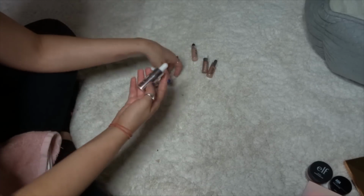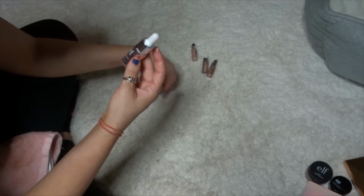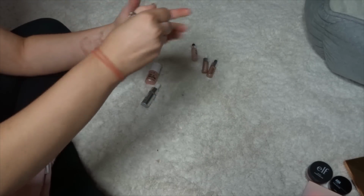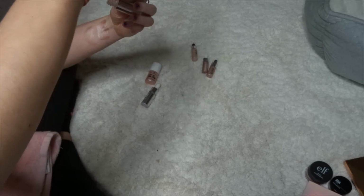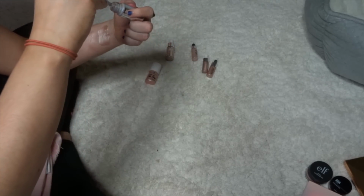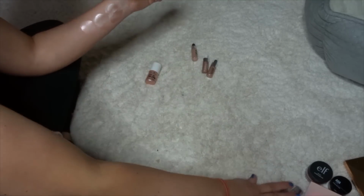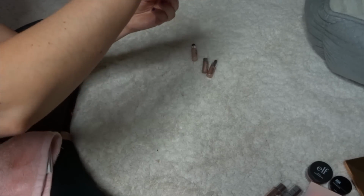All right. Now these two are Smoke and Mirrors Luminizing Drops. Wait, let's see. Oh my god, I think this one dried up. Okay, this one dried up, which makes me think this one dried up. Wow, they just completely dried up. There's nothing in these two, so these are gone. So the last thing we have here is the Essence Make Me Glow Liquid Highlighter.